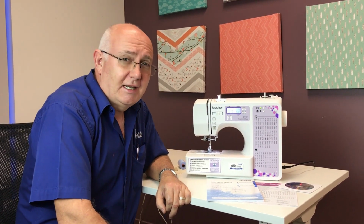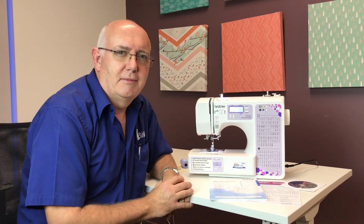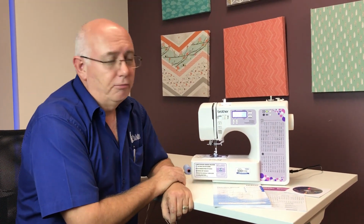My strongest advice is to get a computerized machine, because a computerized machine will actually make the whole process much easier for you. In the old days we had dials to turn and settings to make. A computerized machine will do all that for you automatically. I'm going to show you a computerized machine that I think fits the bill really, really well.